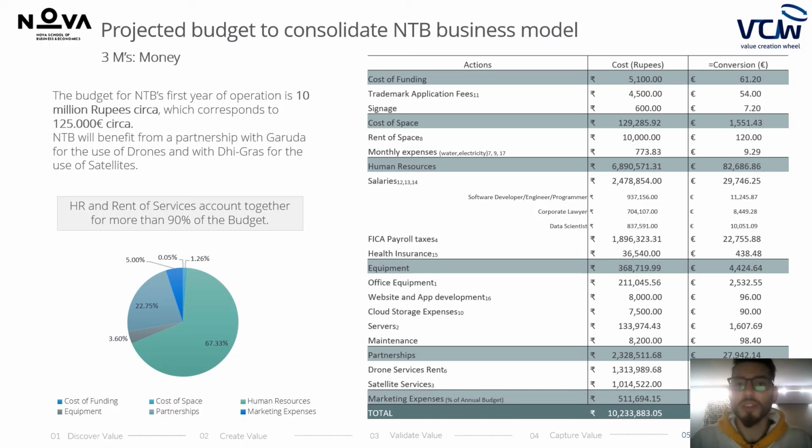HR and rent services account together for more than 90% of the budget. This cost includes salaries, health insurance, funding costs, taxes, equipment such as computers, servers, web development, and cloud storage expenses. For obtaining raw data, we will partner up with Garuda for the drone services and DH Grass for the usage of satellites, significantly reducing our operation costs.